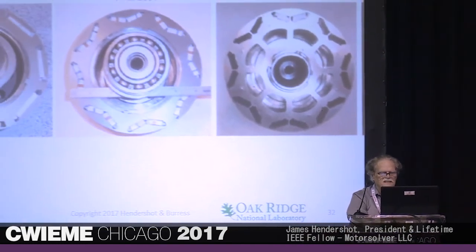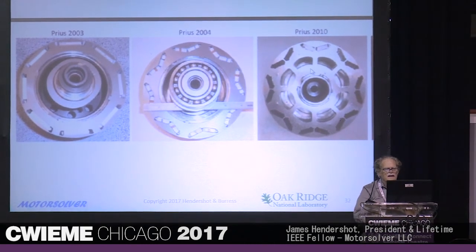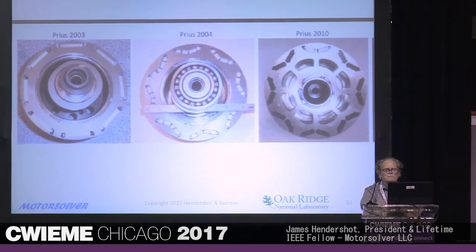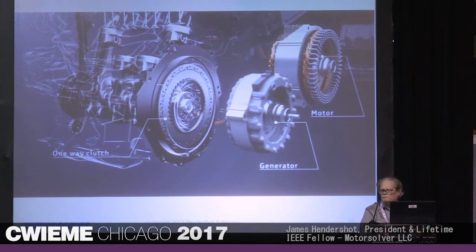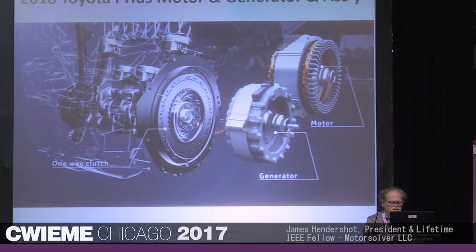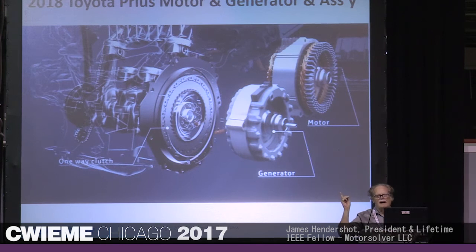This is an interesting evolutionary view of the 2003 Prius. You see, they used one slab of magnet. They didn't have enough flux in that motor. So in 2004 they put it in a V shape, and again in 2010. And each time they changed the width of the salient pole in between. You see that? And this is a picture of the 2018, the newest Prius. We don't know exactly what the rotor looks like in this. There's a company here called NCAP, and he has bought one of these machines and taken it apart, so he knows what it looks like, but I don't.